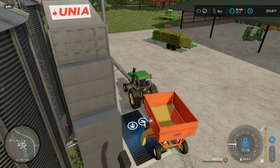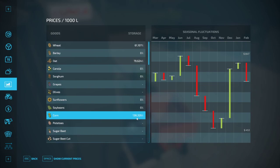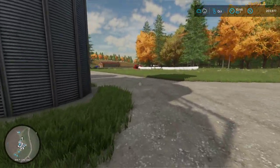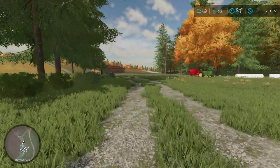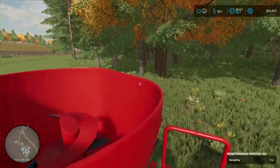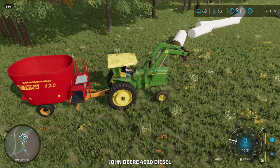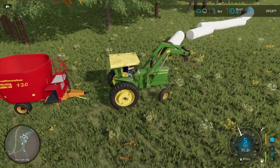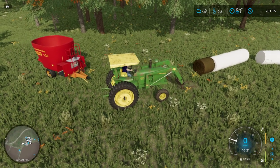So we have 23.5 in the truck trailer, and we now have. Oh wow! So that's 163,000 liters. That should be the thumbnail. I just completed a 163,000 liter corn harvest. Yikes. And I didn't cheat. I used AI helpers, but I didn't cheat.